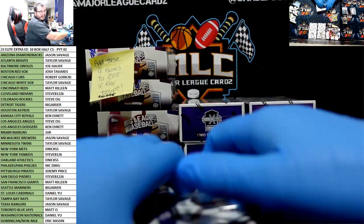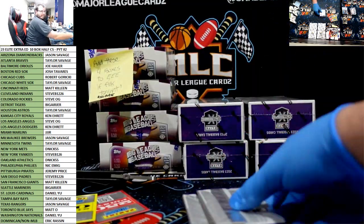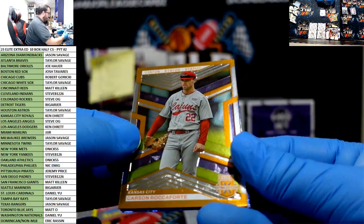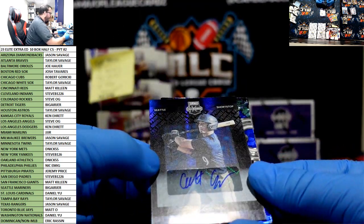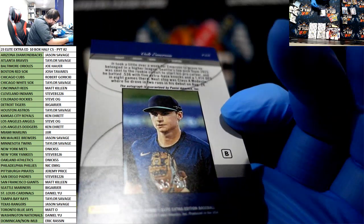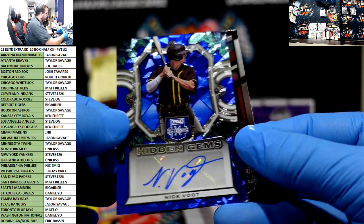What is that, Chuck? Skiing Spellbound again. Rockefort for KC to 275. Oh, that's cool. Colt Emerson. Prime numbers. Those are nice. Seattle's Big Air, that is 260. Nick Voigt, Hidden Gems for the Padres. Steve B.